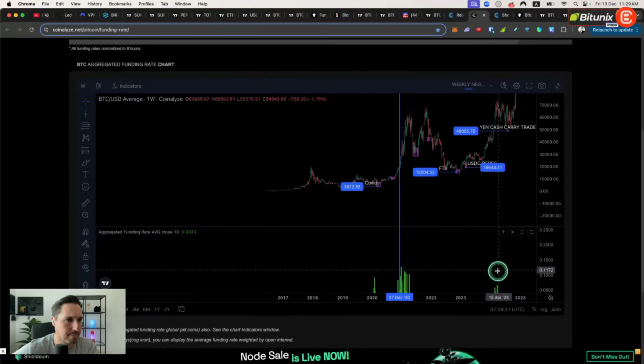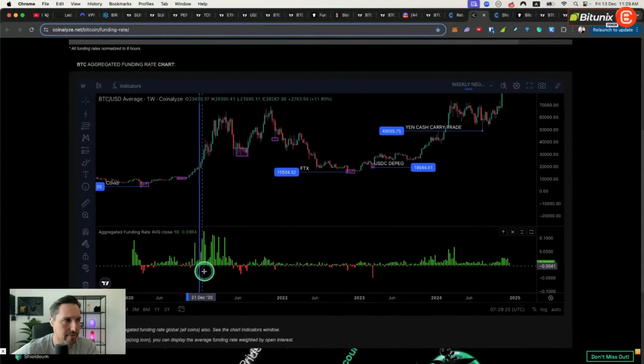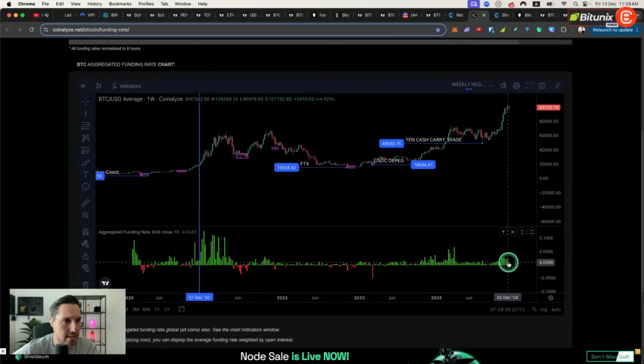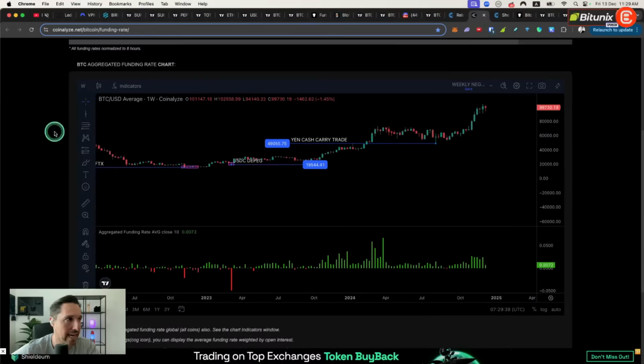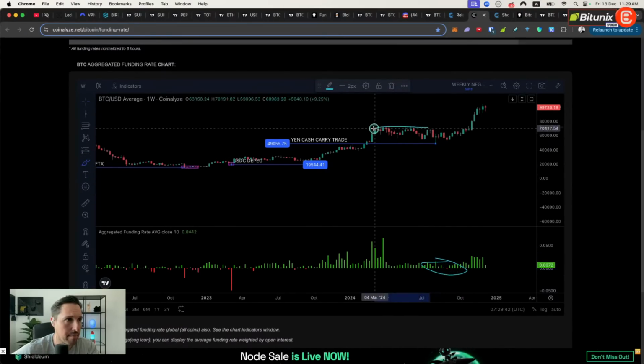Let's make this a bit bigger, and then let's have a look at where we're at right now. So there it is, a little bit of a chop, and then ultimately blow off top commences. If you look at the current open interest or the funding rate average over here, well, it's very, very similar, right? You had increase, decrease, increase, decrease. And then again, just reminding you of that trading range, right? That was the trading range over here where Bitcoin was capped.